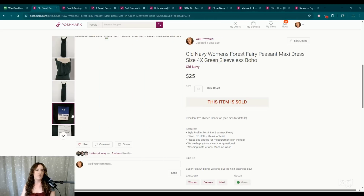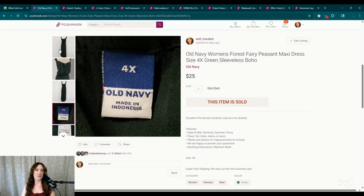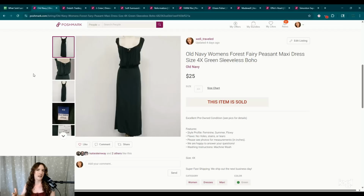Here is one of my favorite bread and butter dress brands. It is Old Navy. This one's a little bit more plain. It doesn't have a really nice print. It's not long sleeve. It's not tiered or anything like that, but it is a size 4X. And so that larger size really helped to pull it through. I went ahead and accepted an offer of $25 on this one to move it quickly.